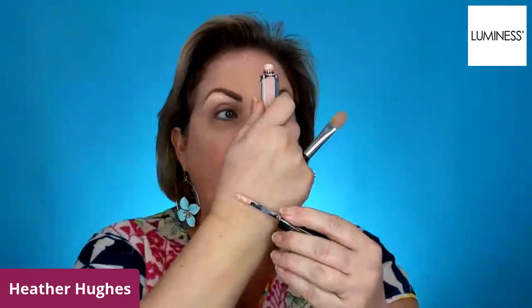And this, you saw I'm just tapping that. Now I can do this one. And what's great about it is our doe foot that's on this makes it so easy. So it has the flat side, which you can do this way, or it has the top where you can do it that way. So you can get a thin line or a fatter line. And I'm just going to blend that out. Again, very subtle.